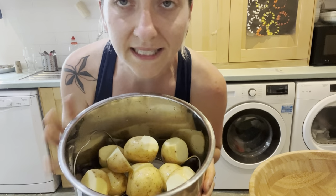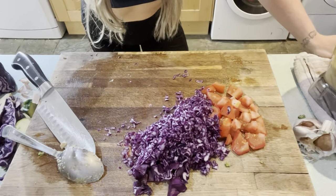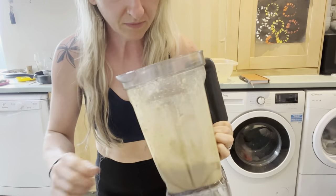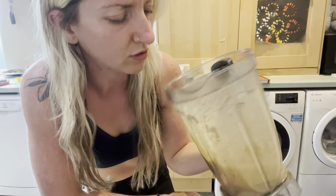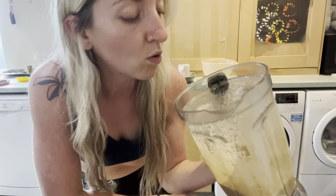So in go the potatoes, 10 minutes in the Instant Pot while I prep the rest of the veggies. Okay, so I've got loads of bits put together. I've got my kale, got my tomatoes, got my purple cabbage, and I wanted to have like a Caesar dressing, but using chickpeas, and I made it, but it was from the McDougall website. I kind of followed it loosely. And it said to put 3 tablespoons of mustard, which blows my mind. I put 1 tablespoon because I thought it was too much, and it's very mustardy.